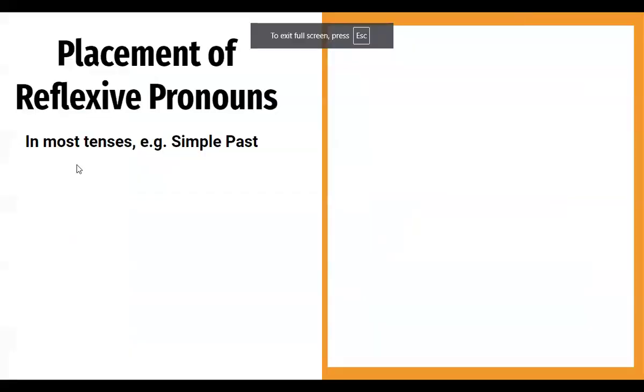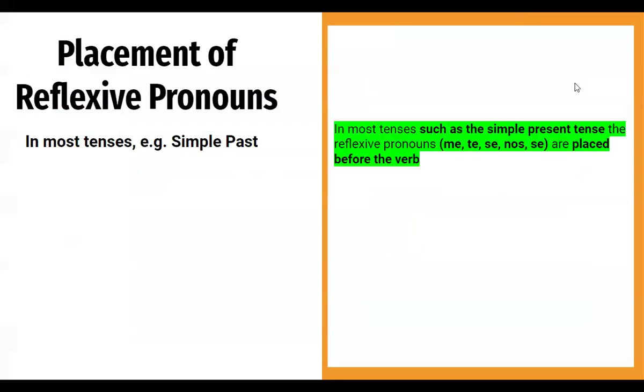All right, so in most tenses, we're talking about where we put the reflexive pronouns. In most tenses, and I have here simple past on the list. Simple present is another one. The simple present is like, I sit, I eat, mira, miras, mira, I look at, you look at, etc. So simple present tense. What other tenses do you know? Imperfect, good.